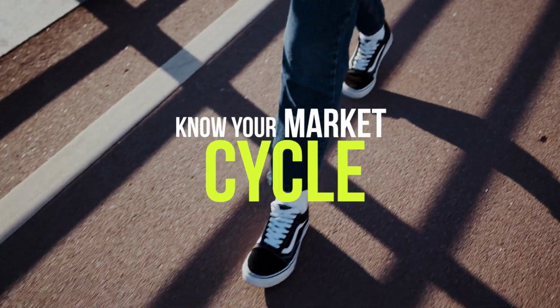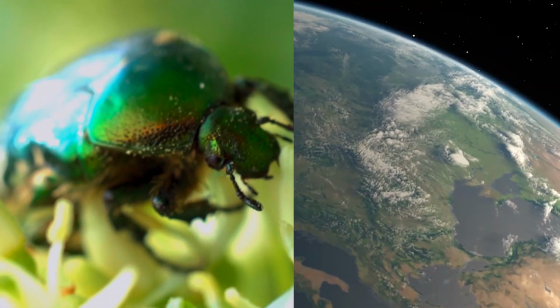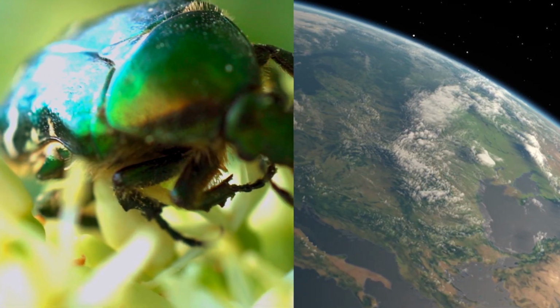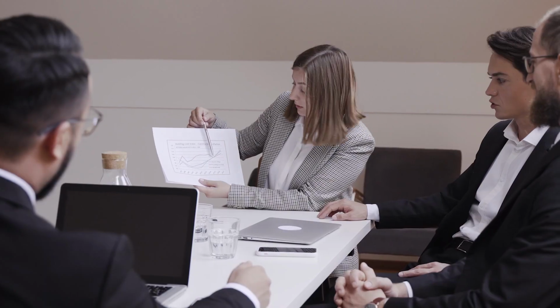Starting with tip number 5. Know your market cycle. Cycles are prevalent in all aspects of life. They range from the very short term, like the life cycle of a June bug, which lives only a few days, to the life cycle of a planet, which takes billions of years. Markets move in 4 phases. Understanding how each phase works and how to benefit is the difference between success and failure.